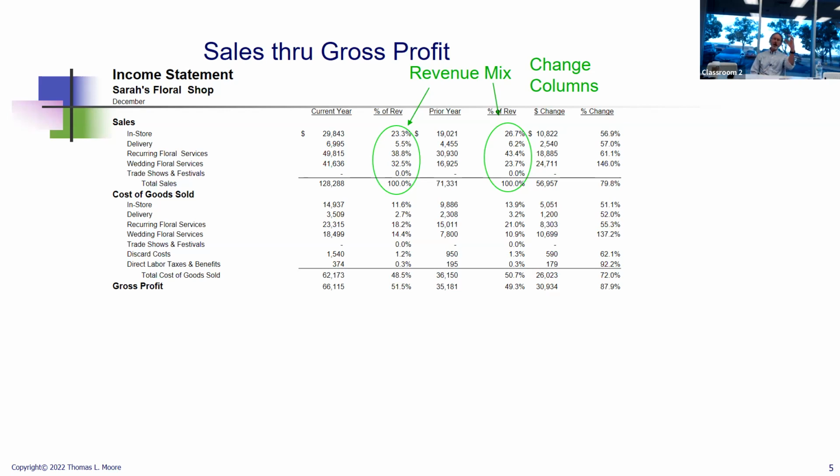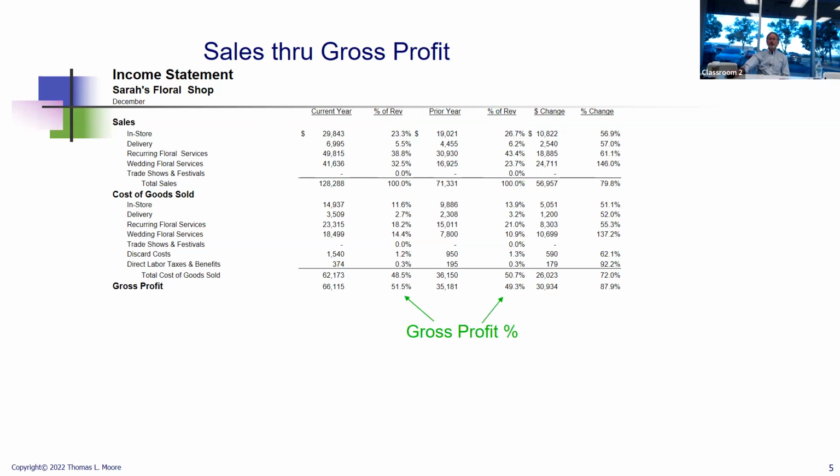Right? We saw that on the sales side. Now we can start to see that on the cost side. At the very bottom, we can see gross profit. So gross profit here is represented in both a percentage of revenue and in dollars. So you can see for the current year, we made a gross profit, or Sarah did, of $66,115, which was 51.5% of revenue, which is a pretty good return, frankly. And then you can also see how that compared to last year.